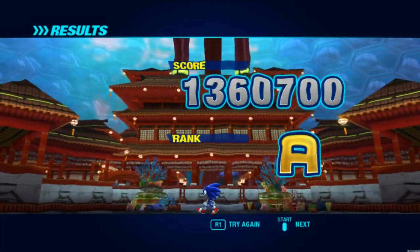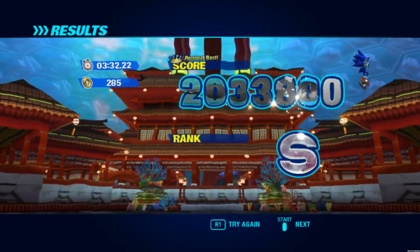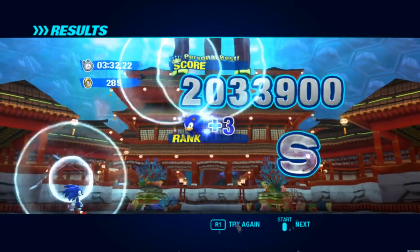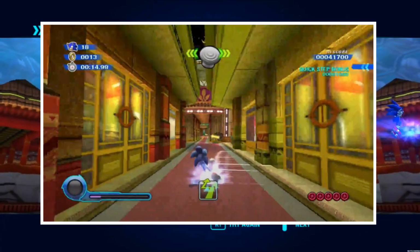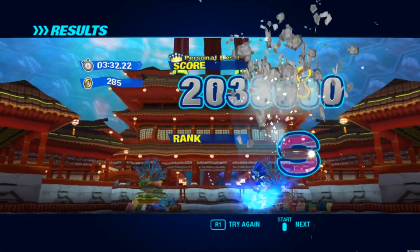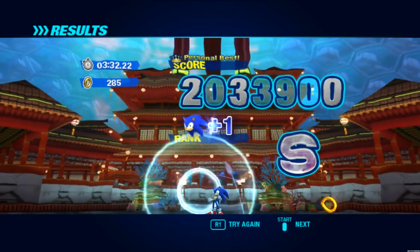Sonic Colors' ranking system is entirely point-based, which means it doesn't mostly depend on how quick you can beat a level, but how many things you do during the level. Using Wisps and quick stepping are an easy way to rack up points fast, as does collecting red star rings.